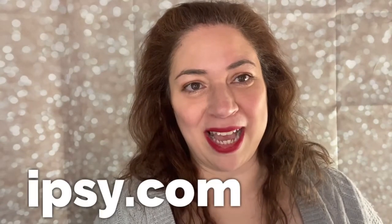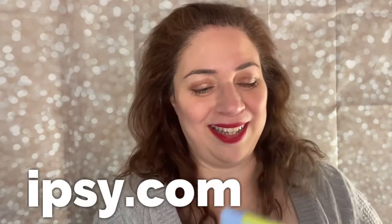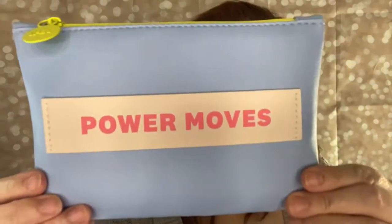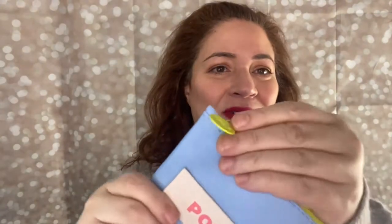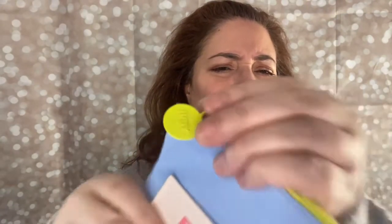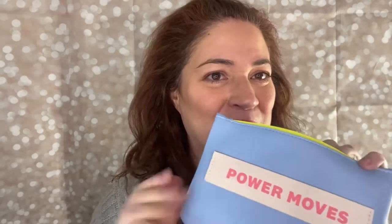I am so loving the Ipsy Glam Bag for the base subscription for March. Look how cute that is. It says Power Moves, already gotta love it. And of course it has the Ipsy logo right here on the zipper pull. Very spring-like in a way. It reminds me of Easter colors. But that's the theme for March 2022.